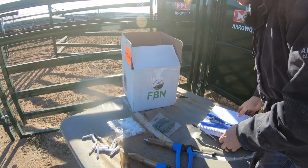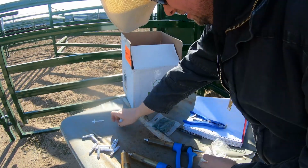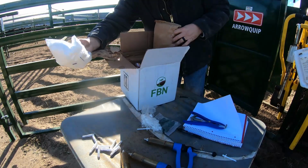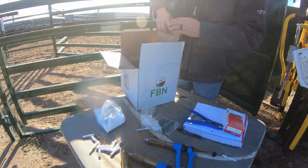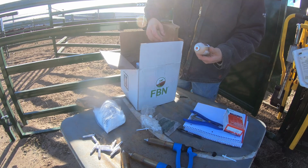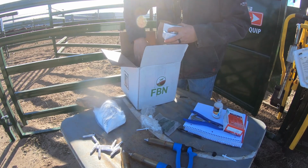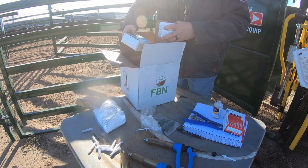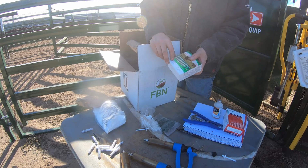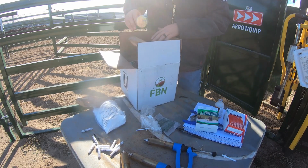Over here on our table is where we get a look at our regular vaccines that we're going to be using. We're actually going to be giving these guys three different shots today, along with the Ivermec, here on our FBN package. We have our nasal gin. This is our Vision 7. And this is RespiVax 5, which is basically like a Pyramid 5 with pre-sponse. Same thing, saved us quite a bit of money doing it this way through FBN.